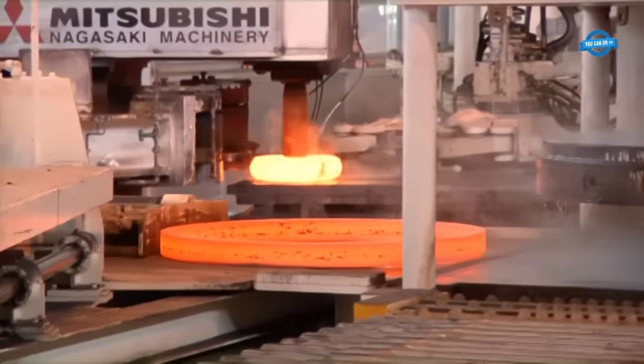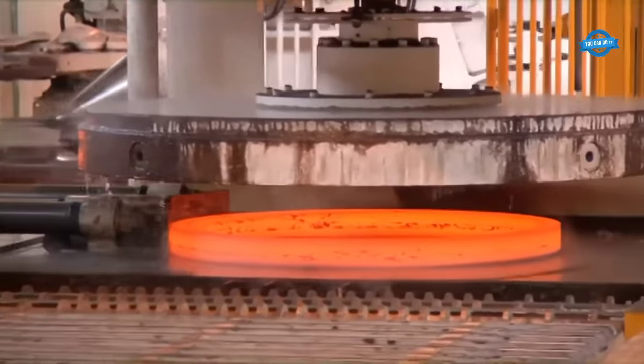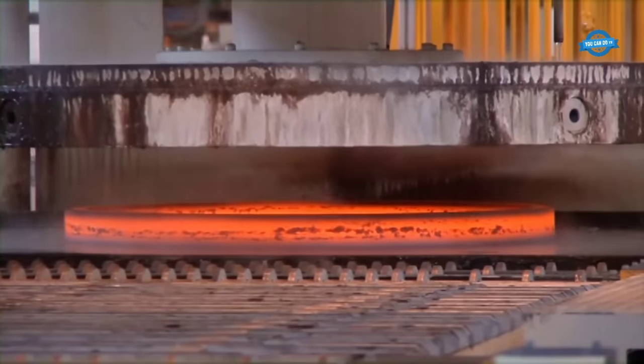The entire process is fully automated, from loading the raw material to unloading the finished product, minimizing the need for human intervention and increasing efficiency.